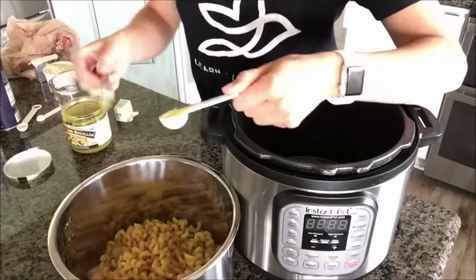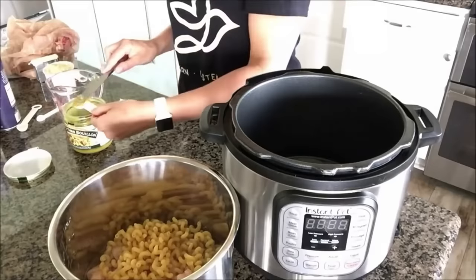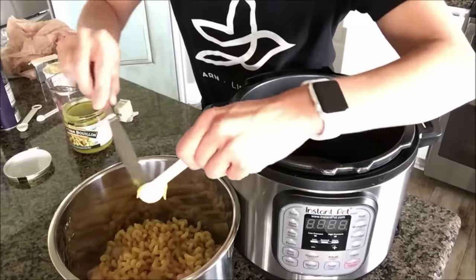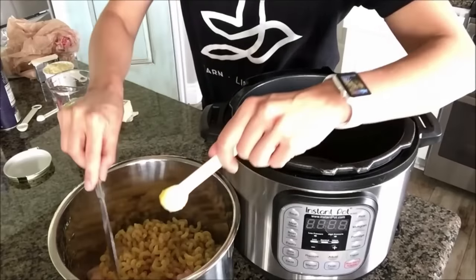If you want, you can use chicken broth instead of Better Than Bouillon, but I just never buy chicken broth, and I always have Better Than Bouillon, so this is what I use, and it just has great flavor, and it's really small and keeps nicely in the fridge for many, many months.